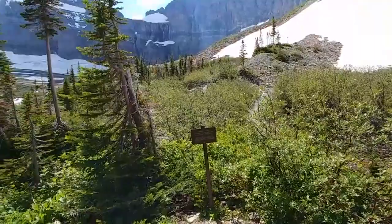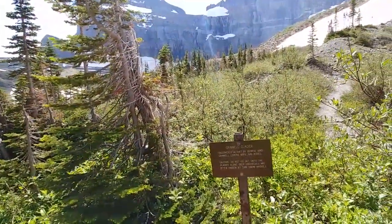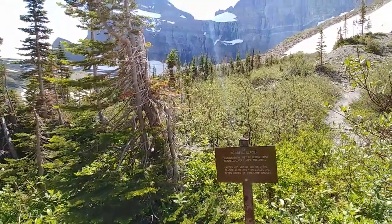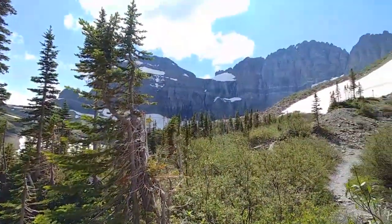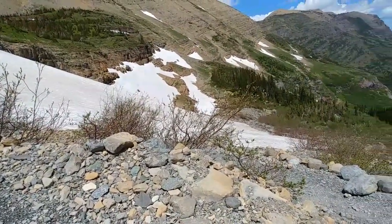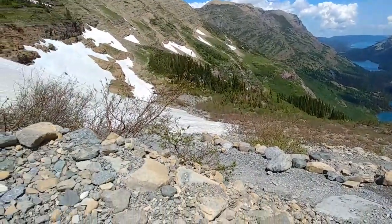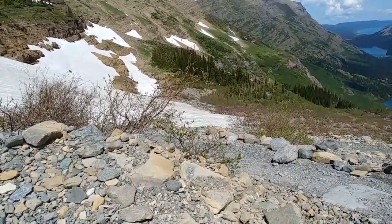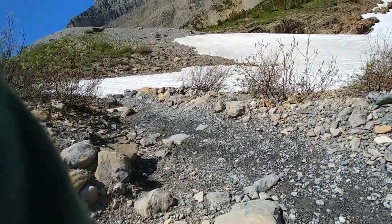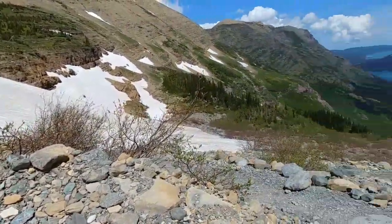All right, so this is the Grinnell Glacier, discovered in 1887 by George Bird. It covers approximately 300 acres. Time for another update and a rest. I crossed this ice field here, still going up, probably about 0.2 miles to the Grinnell Glacier overlook.